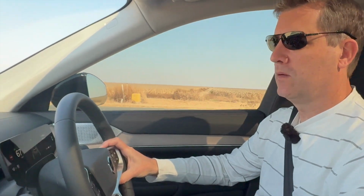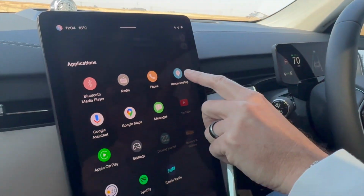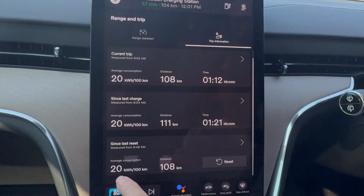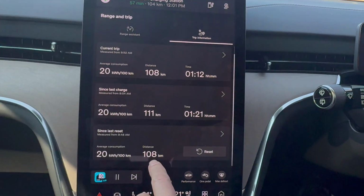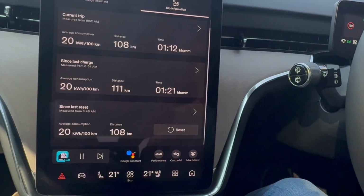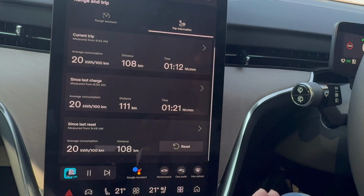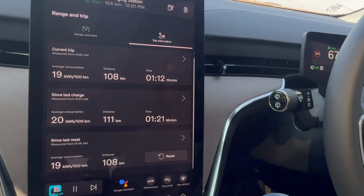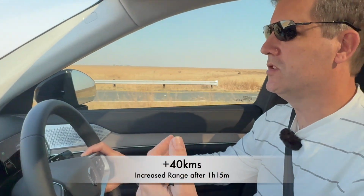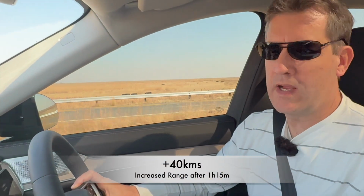If you have a look here quickly at some of the range data that we've done so far, 19 kilowatt hours average, done 110 kilometers. So if you take that 110 kilometers and you add it to the 370, we actually have a range estimate of 480 kilometers. Remember, we started with 440. So it just shows you how you gain range along the way, particularly on a road trip.